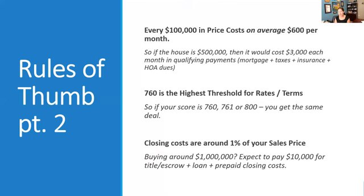The other thing to keep in mind is that 760 is really the highest threshold for rates and terms. Clients say, oh, I don't want my credit pulled because I'm at 800, it might really impact it. Well, we covered what credit is in that second class. But if you're 760, 761, or 800, it's the same rate. It's that same level. You're above 760.